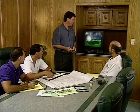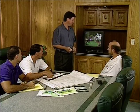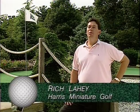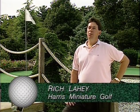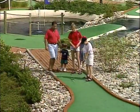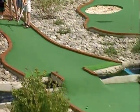One of the real innovators in miniature golf is Rich Leahy. Rich took over Harris Miniature Golf in 1986, and since then has built nearly 300 courses that are looked upon nationally as the new standard of quality in design and construction. We got away from building the gimmicky courses. I was building a miniature golf hole that plays interesting. What they wanted was something that was interesting and fun to play.